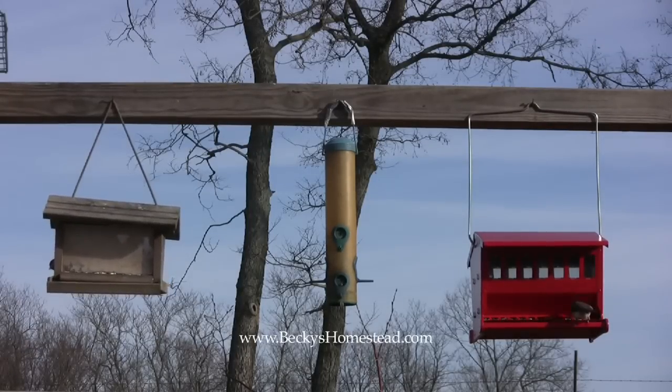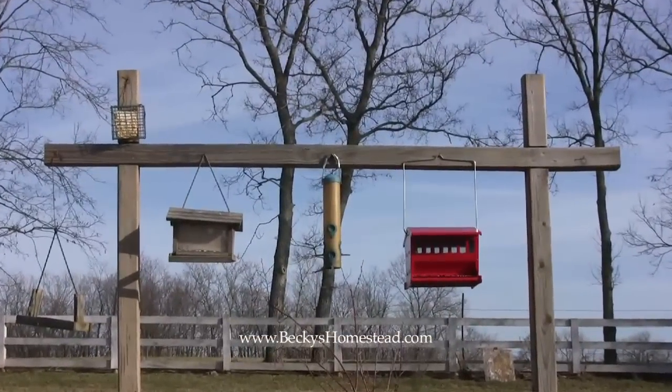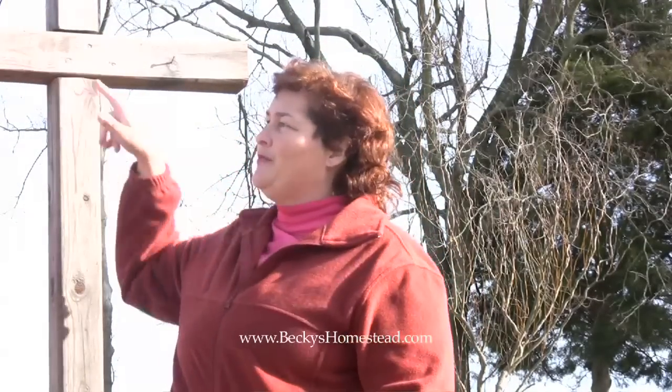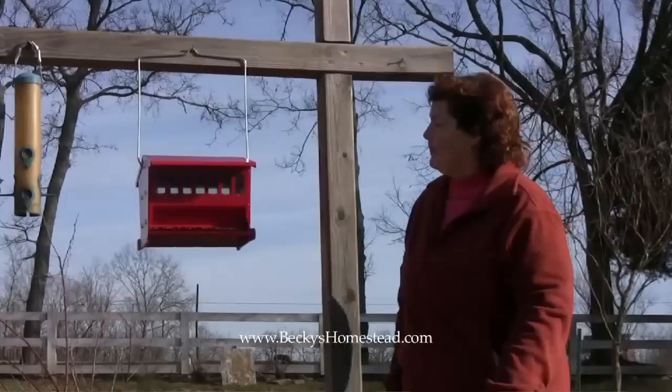It's very simple. It's 3 4x4s, 8 feet long, and then the top one bolted in. What's nice about this is the birds land on the top of this and hop back and forth, and you can attract lots of birds at once. The different kinds of bird feed that are being fed here are suet, thistle, cracked corn, sunflower seed, and then wild bird seed. And that attracts, of course, almost every bird there is in the area here.